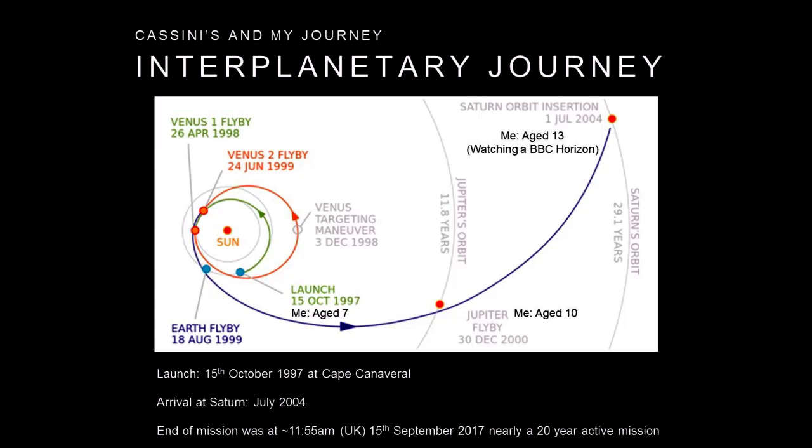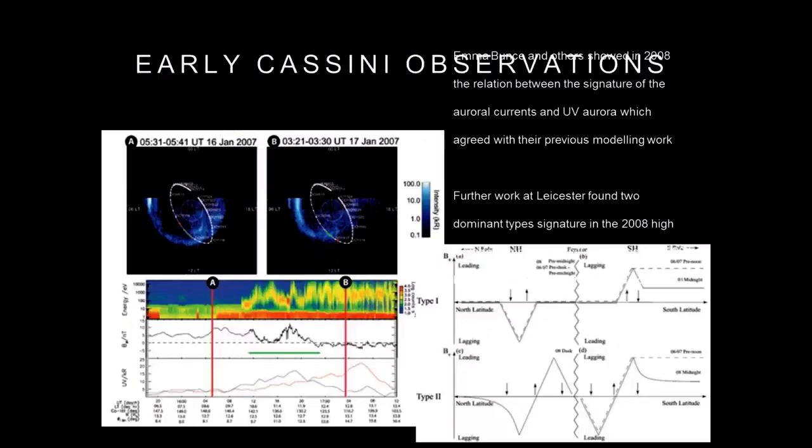So these are some of the early observations from Cassini, which was work done by Leicester, including one of my supervisors, Emma Bunce and Stan Cowley. And these were looking for the first time at these Hubble observations with in situ measurements. So this is showing you that plasma.